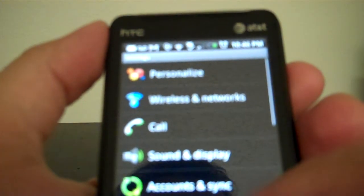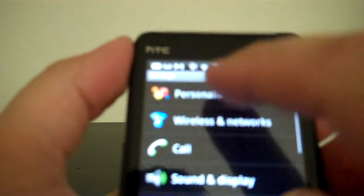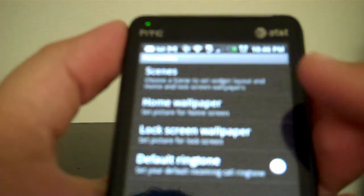When you look through the settings, there's a number of ways you can personalize things, including the personalized button. You can create scenes, and scenes is actually something I think is pretty interesting, because based on one of the available choices here, or you can start with this clean slate choice: AT&T, HTC, social, work, play, travel, you can set up a whole set of features, from the wallpaper to various sounds to the apps that are available, and you can just switch from one to another pretty easily.